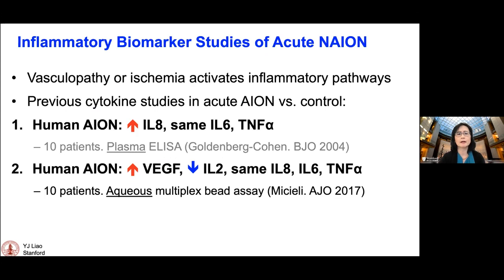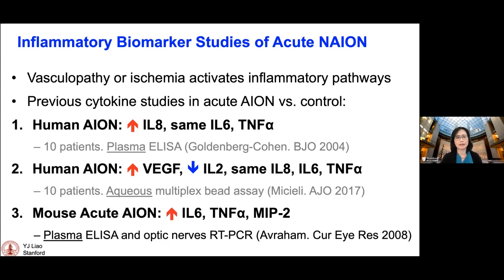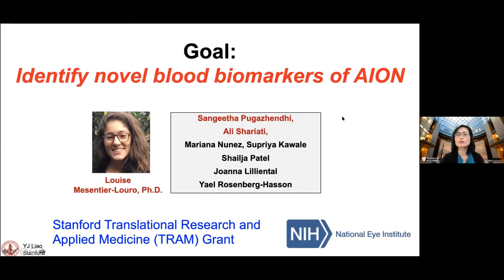So there have been 3 studies prior to ours that looked at human or mouse AION, in the acute setting, and showed an increase in some immune molecules such as interleukins, VEGF, et cetera. So we wanted to look at inflammation in a more comprehensive sense, and specifically looking at plasma, because that's the easiest specimen for testing for biomarkers.